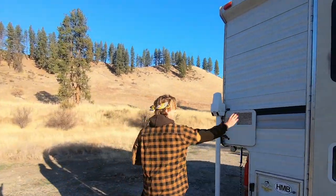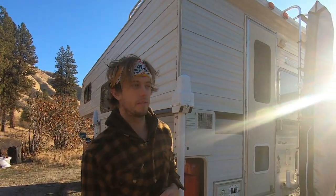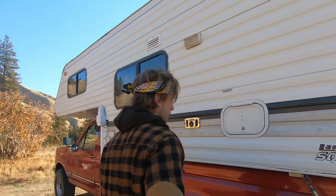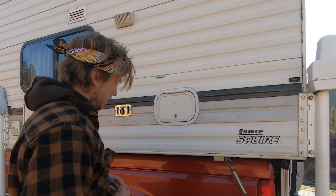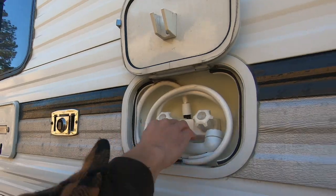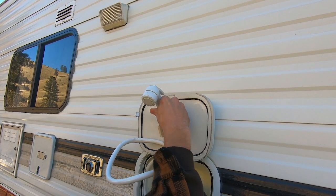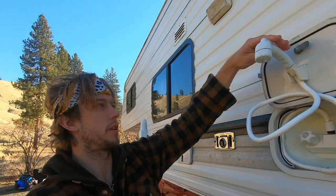Got a water heater right here. I honestly don't use that often, just kind of Wim Hof it and freeze my ass off in the shower instead. This is the outdoor shower here, so let me show you guys how this works. Maybe you just went for a little trail run in the mountains, come out here, you hook this dude up like so, and then you got a shower. It's one of my favorite parts about the camper. I use it all the time.